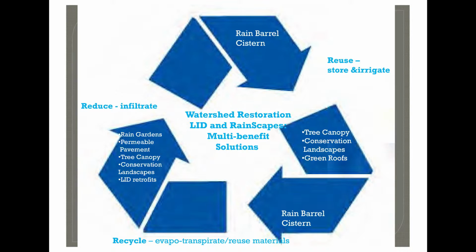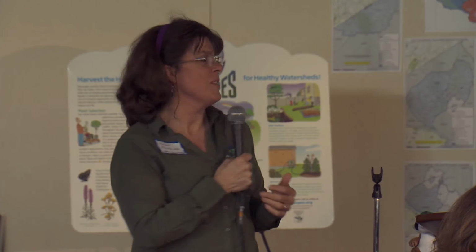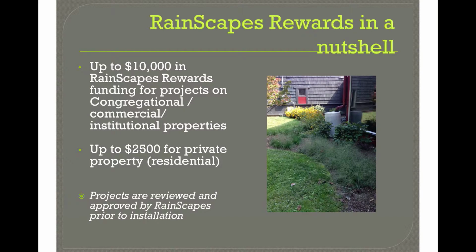You want to really take that recycling concept and take this product, this stormwater waste product, and turn it into a valuable asset to you. This is free water. Why are we throwing it away? So at the core, at my miserly core, and my frugal core, I think we should be trying to catch the water. And then you can find all kinds of other reasons to try to use it and play with it. So up to $10,000 in rewards rebates for a congregational parcel. If your congregation happens to have 3 parcels, it's per parcel. Okay?